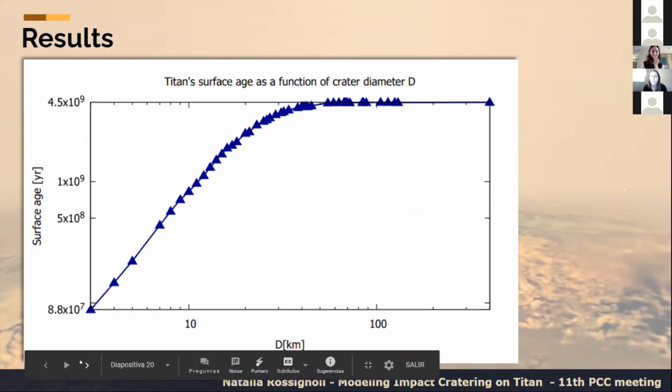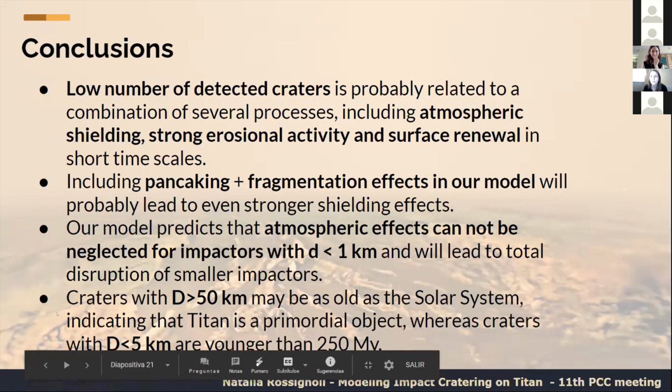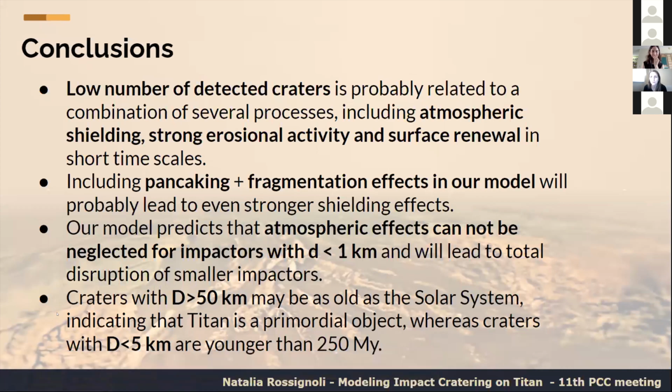So what are our conclusions? Well, for one part, the low number of detected craters could probably be related to a series of factors, including the atmospheric shielding, which means that the atmosphere prevents the formation of small craters. And then, thank you, Michelle.